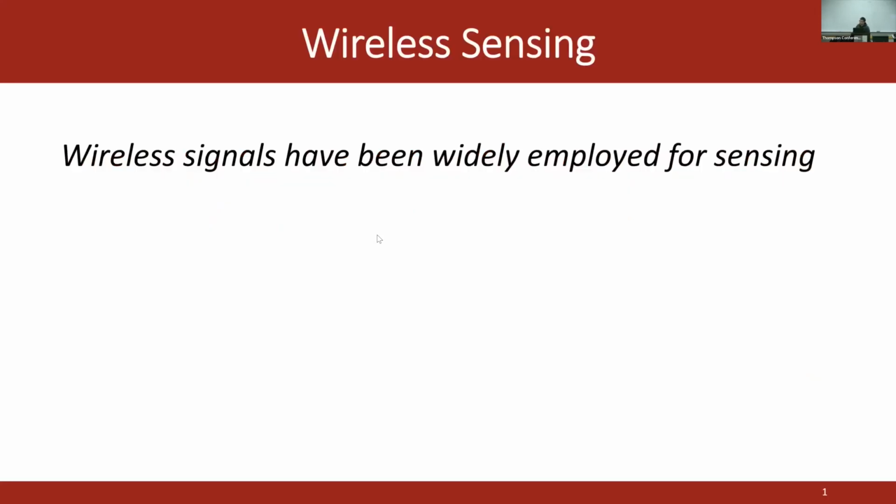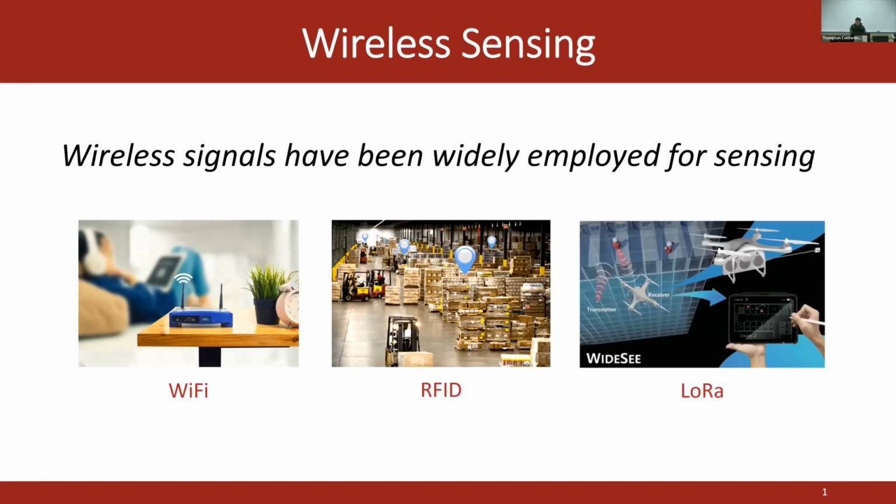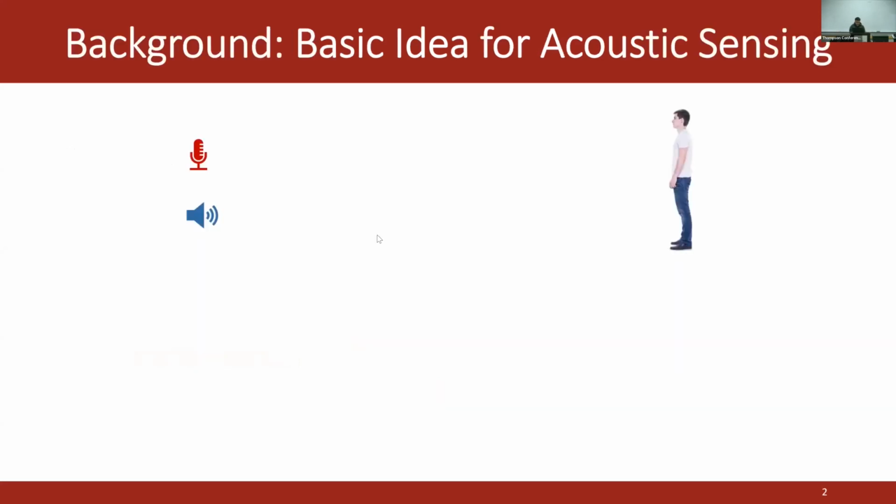In recent years, wireless signals have been widely employed for sensing, including Wi-Fi, RFID, and LoRa. Compared with these signals, acoustic signal has its own unique advantages. For example, fine sensing granularity and wide device availability. In case some of you may not be familiar with acoustic sensing, let me briefly introduce its basic idea.